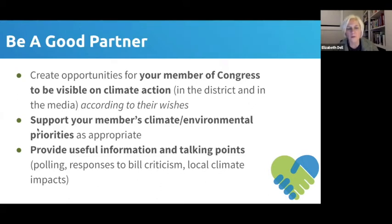For example, Representative Eshoo's office updated her website to add a specific statement about her support for the bill after a constituent asked her to update her climate change issue page.